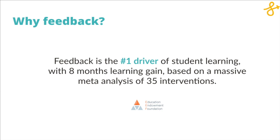Researchers in Australia looked at hundreds of studies about the way students learn. They found that feedback is the number one driver of student learning. Yes, even more impactful than homework. But other researchers in the United Kingdom found that simply getting feedback isn't enough. Students also need to learn how to understand it and use it to learn.